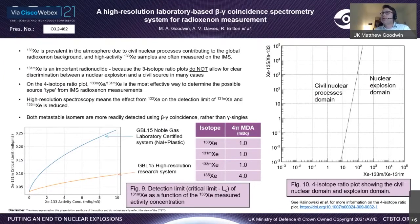So by using high resolution spectroscopy, the effect from the interference of 133 on the detection limit of the metastables is reduced. And this is shown in the plot bottom left, figure 9. You can see our current system using low resolution spectroscopy gives us a greatly increasing critical limit of 131m as we increase the activity concentration of 133 in the sample. But by reducing this interference by having these selective gates, that effect is greatly reduced.